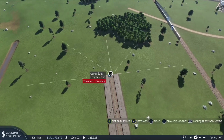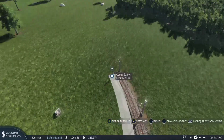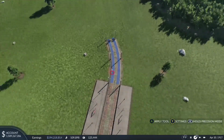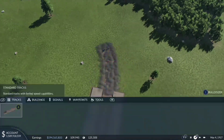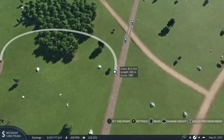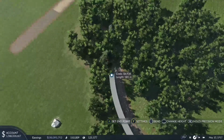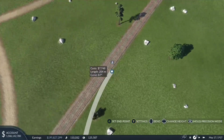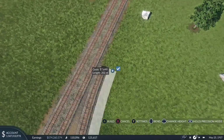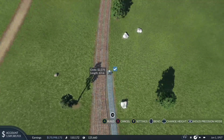Right. Oh, catenary on tracks. Well, we'll have it for... No, because we're running steam trains. Let's take the catenary off, please. Catenary, no. Get rid of it. Building, and we want no catenary. Yep, 30 mile an hour. Does that mean we... No, we don't have high-speed track yet. About 50 that was.